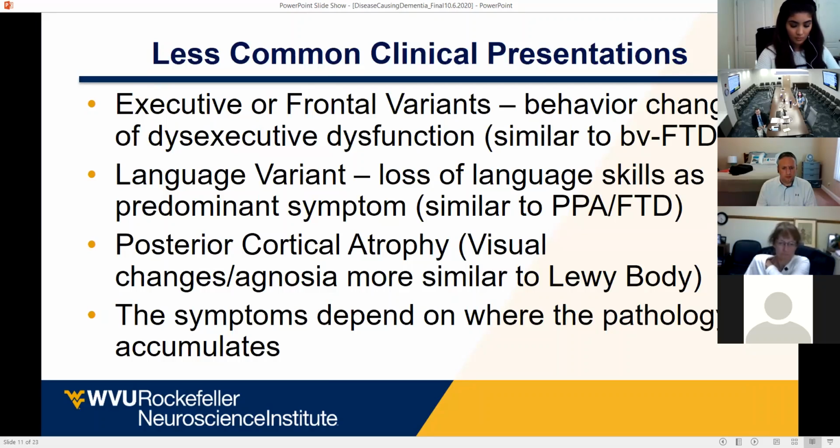So why is it that they present this way? Well, we don't have an exact answer, but the basic idea is that it's just where the pathology in the brain is accumulating. In most typical cases, it accumulates in the temporal lobes, and so you get the symptoms of the temporal lobes. But if it's presenting somewhere else in the brain, you can be fooled, so to speak, because it looks like a behavioral problem from frontal temporal dementia, classic Pick's disease, but it's actually not, because the pathology is more heavy in the frontal lobes in this case.